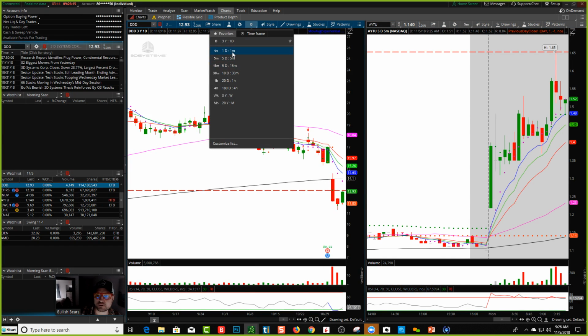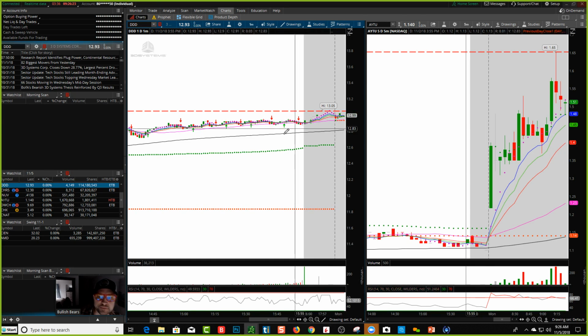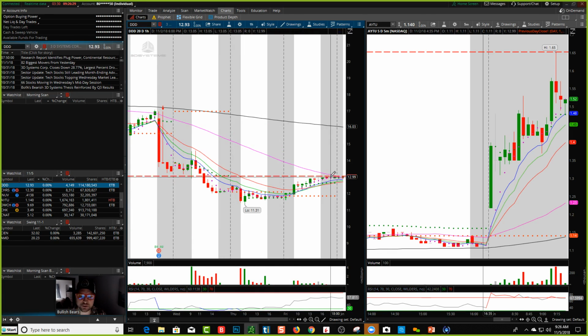I'm looking at the hourly right over in here. Kind of trading sideways, which is okay. Right now it would be nice to get some volume, see if we can push above that 1305 and continue up. Let's look at the hourly. It's right near that 50 SMA. You might be looking at an inverse head and shoulders with room to run.